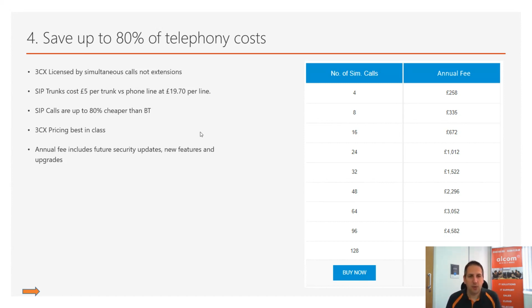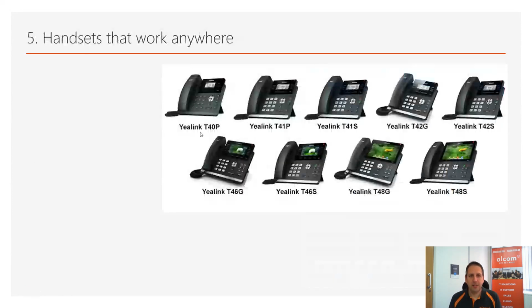That's benefit number 4. Let's talk about benefit number 5. Handsets that work anywhere. So what do we mean by that? 3CX handsets, so these handsets that connect to the 3CX phone system, do so through the internet. And because they connect through the internet, they are geographically independent. So that means that they connect to the phone system, but they don't care what building, what office, what location they're in. As soon as they're connected to the internet, they'll work.